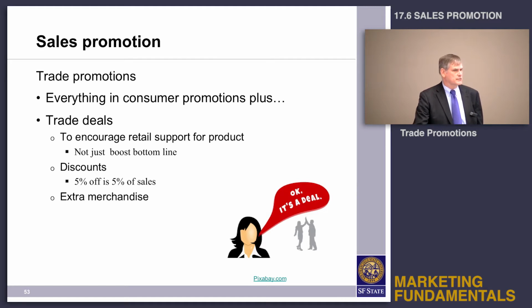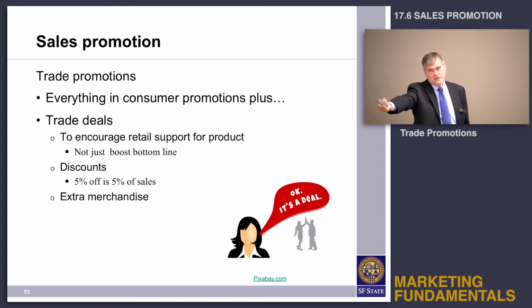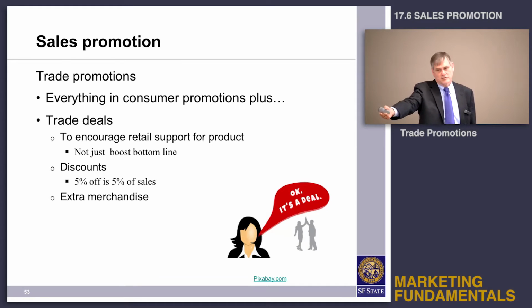Sometimes throw in extra, buy one, get one free. Or if I buy a certain level, I might get some merchandising or some advertising support as well, a way of encouraging the retailer to emphasize my product. The downside with trade deals is there's no guarantee that just because I give you a 5% discount, you're going to pass that 5% discount along to your customers, or you're just going to keep the prices the same and make 5% more than you did before.